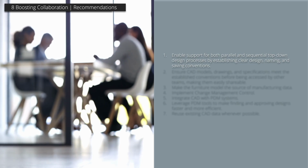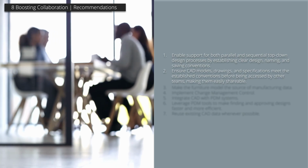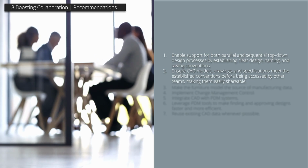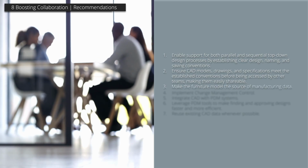The second point is that your CAD should meet established conventions, because otherwise, if there is chaos in your workplace and you share it with your colleagues, that will lead to exponentially growing chaos across the company. In the ideal case, the furniture model should be a single source of manufacturing data.